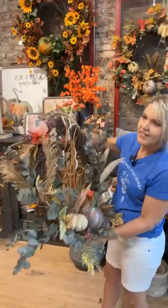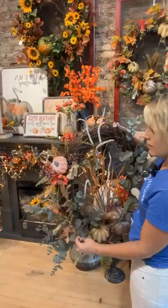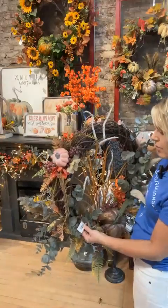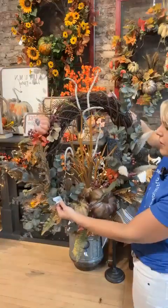Barbara, what is the name of the small mixed colors of pumpkins? Okay. Oh, it was probably this one over here. We'll get her the link for the pumpkin. And recap: the wreath, before I walk away from it, is the Fall Fields wreath.